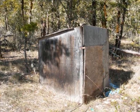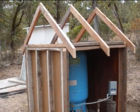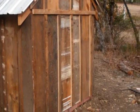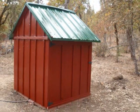So at this point, we went ahead and redid the well house. I wanted to have the well, our water resource, well protected. So I have a series of videos on building the well house. If you want, go ahead and look at those. It shows how I built the well house step by step. So I went ahead and built a new well house.